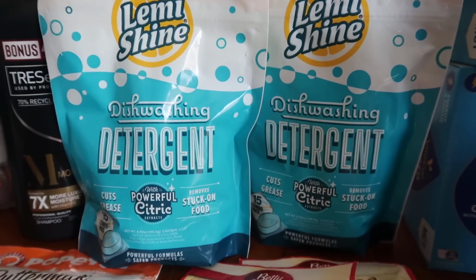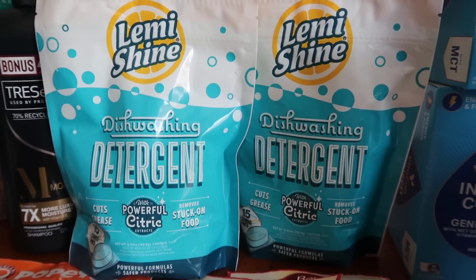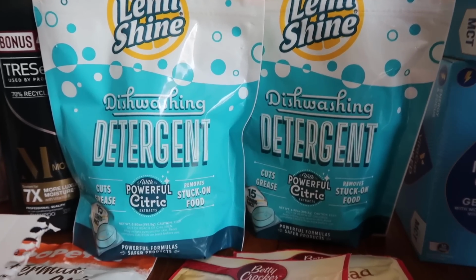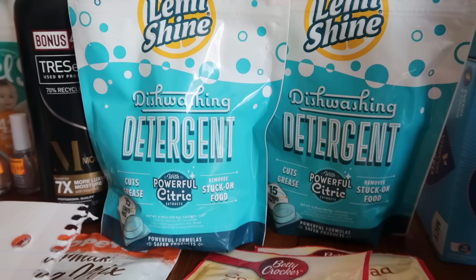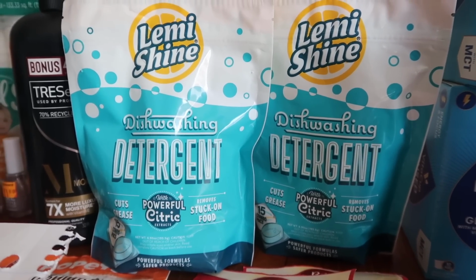Now this is a deal that I did over a couple of days. It's on these Lemi Shine. They are $3.97 a pop. IBOTTA's giving back a $2 rebate, and Shopkick's giving back $2.75, making it 87 cents for a pack of dishwasher tabs. This is an item that we barely find on sale, so I was very delighted to get them.